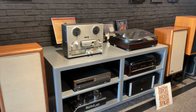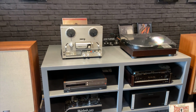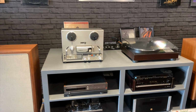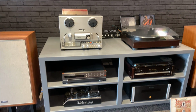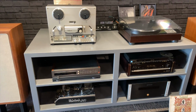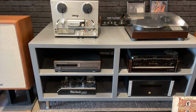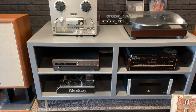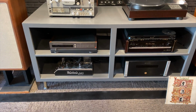Same thing for the gear. Don't have all this hooked up. I'd have the reel-to-reel sitting up here more just for display. I don't really play much in the way of reel-to-reels. Nice tuner I've got in place there, Kyocera. It's part of a whole system that I have in the boxes in the back, but I have the tuner in here. Mac piece is just there for display at the moment. It needs to be restored.